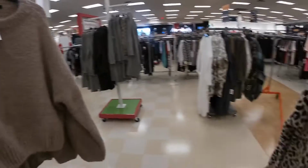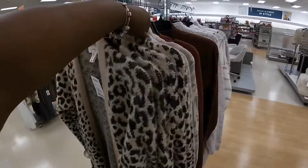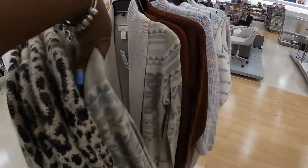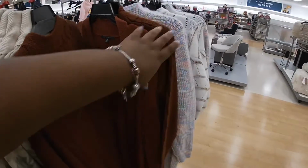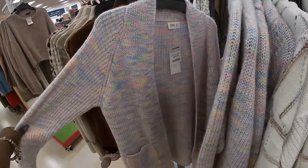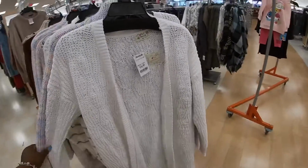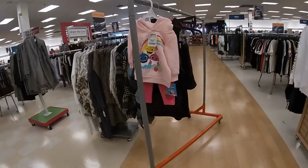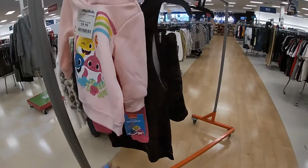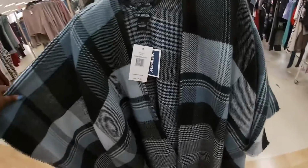$25.99. $16.99. A lot of cute sweaters. Jessica Simpson, 25. This one is 20. Sienna Sky. Cute little baby shark for 10. Just hanging on a rack right here. Of course, you guys know they have a lot of shawls and cardigans out.